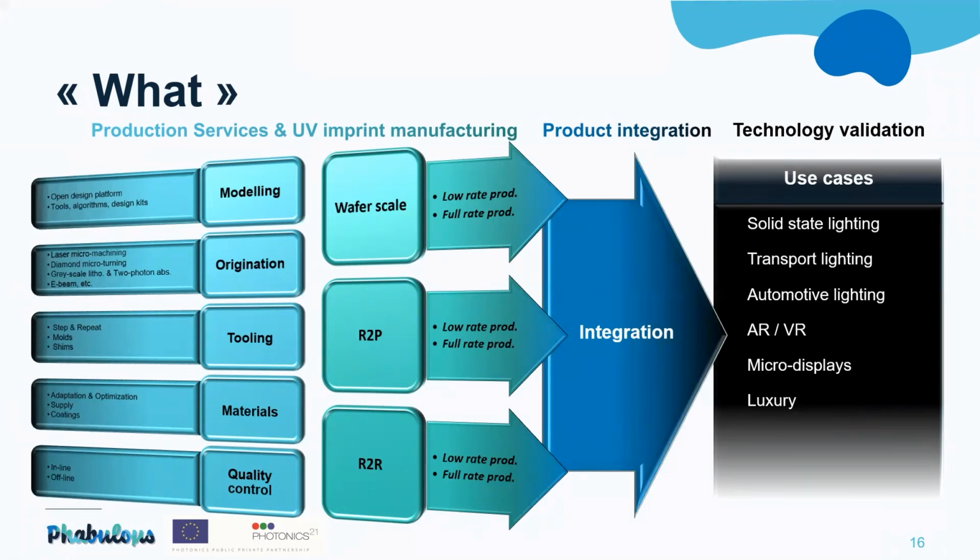Tooling, because most of the time you can originate these elements on very tiny surfaces, so then you have to extend the structured surface in order to have your tool addressing the size that is required by your product. This we do with additional processes like, for example, separating. You need to tweak your materials for certain applications, for example, high-low refractive index materials. You need to control the quality of your imprint process. And then you have to go into production.